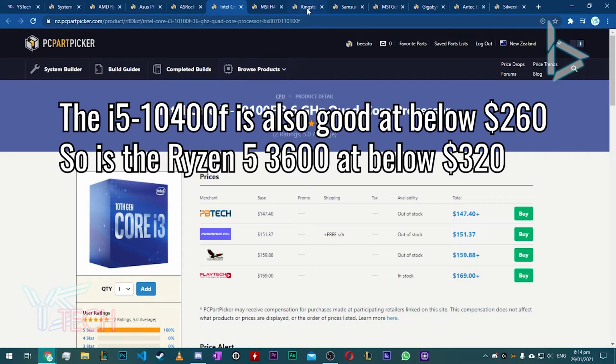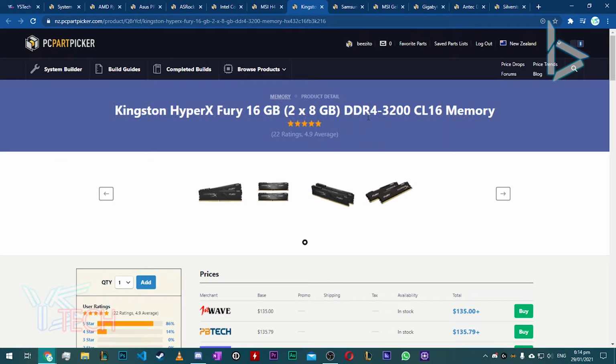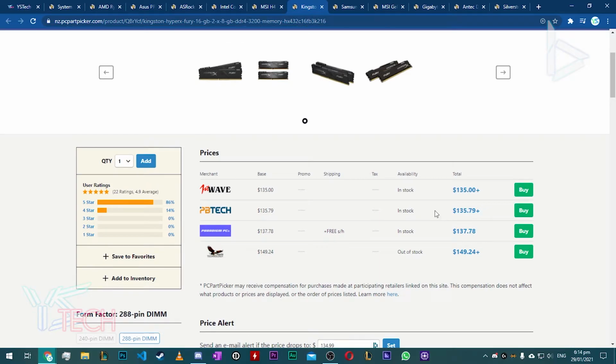So let's head over to the RAM. I've gone with the Kingston HyperX Fury 16 gigs, and it's clocked at 3200, which is great for Ryzen. Both CPUs actually, but especially great for Ryzen. So you're going to be able to get them at about $135 from PB Tech.